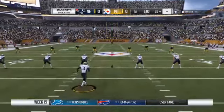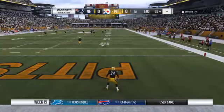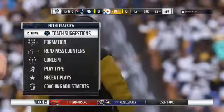They met here on the opening Thursday of 2015, and they're at it again here. The Steelers and Pats are underway. And this will not be returnable. It's out of the back of the end zone for a touchback.